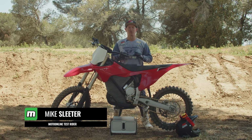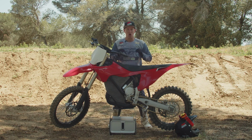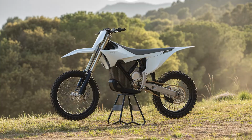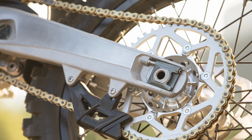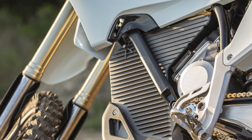We are in Barcelona, Spain for the highly anticipated Stark Future Stark Varg launch. This is a groundbreaking electric motorcycle that I am very fortunate to be one of the first riders to ride. There's so much detail going on in this bike, and a lot of it's focused around the battery, the engine, and the technology of the first really 450 size electric motorcycle.